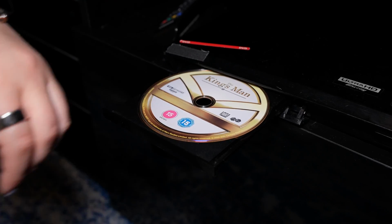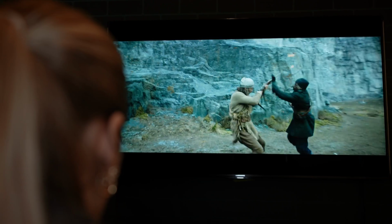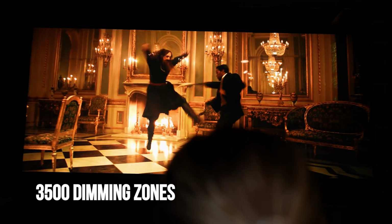Though for testing, I loaded up a Blu-ray to watch The Kingsman, and after disabling motion smoothing, I could really enjoy the fast-paced action sequences with minimal artifacts and very little blooming, likely thanks to the 3500 local dimming zones. Of course, these are just some early performance impressions, but impressive ones at that.